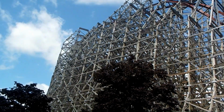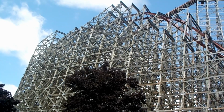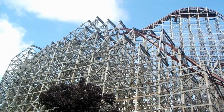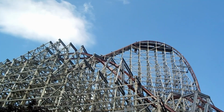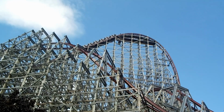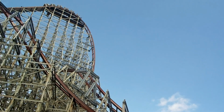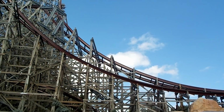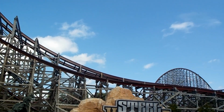Steel Vengeance truly is one of the wildest roller coasters I've ever ridden. With its straight down vertical drop, twisting steel track, abundance of airtime hills, and whippy inversions, Steel Vengeance is truly a phenomenal roller coaster. The coaster truly lives up to its name.